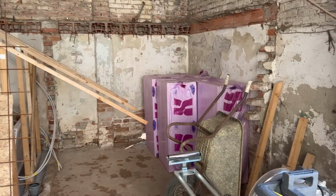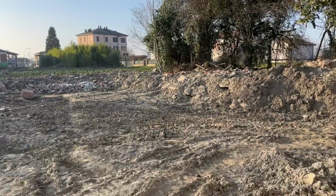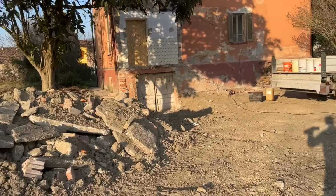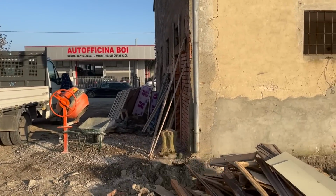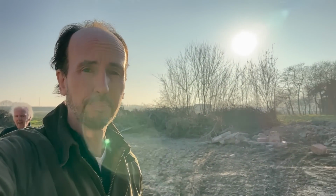So we just got a load of materials that we're carrying in, and I'm running out of battery, so I'm gonna end it here. I got all of that to carry in, 26 pieces of plasterboard. I'm gonna call it a day.